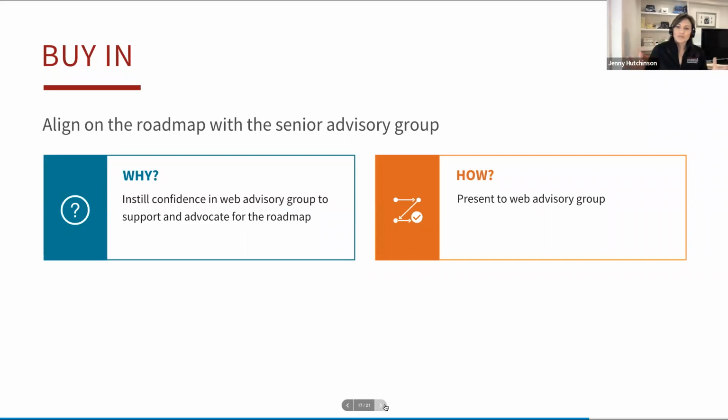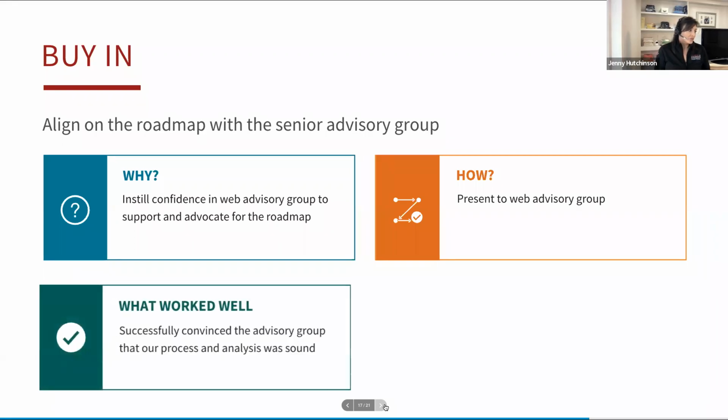So it's going to be really important that they hear about the roadmap so they know what they're talking about. So what did we do? Well, we presented the roadmap. We had a meeting to talk about it and to show them all the great work and thinking that went behind it. So what went well?